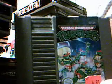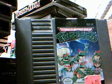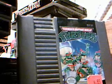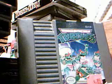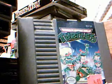Teenage Mutant Ninja Turtles. Yes, I have this, the one that everyone says is the super difficult platformer. Rightfully it is, but I really like this version of Turtles more than the arcade Turtles because this one was really intended for the NES. The arcade ones are really quarter munchers, and this one's just a hard platformer that is really nostalgic.